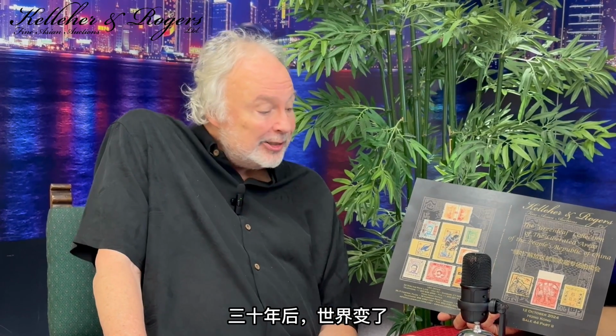Many years ago, the liberated areas, which has always been probably my favorite area of China, when I first went to China, they weren't very popular in the mainland, and a lot of the dealers we met referred to them as old man stamps, old man collecting. Now, 30 years later, the world changes. The men are older. Some aren't with us anymore, but these have come to be appreciated as probably one of the best histories of the People's Republic that we have.